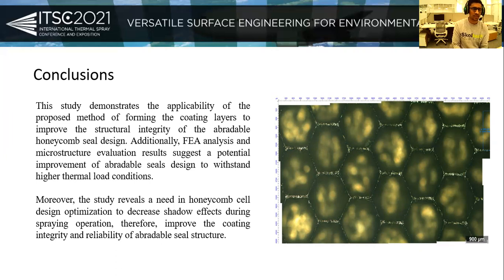Moreover, this study also reveals a need for honeycomb cell design optimization, especially at the edge vertex, where we saw the shadow effect during the spraying operation. Therefore, this can help to improve the coating integrity and the reliability of the abradable seal structure.